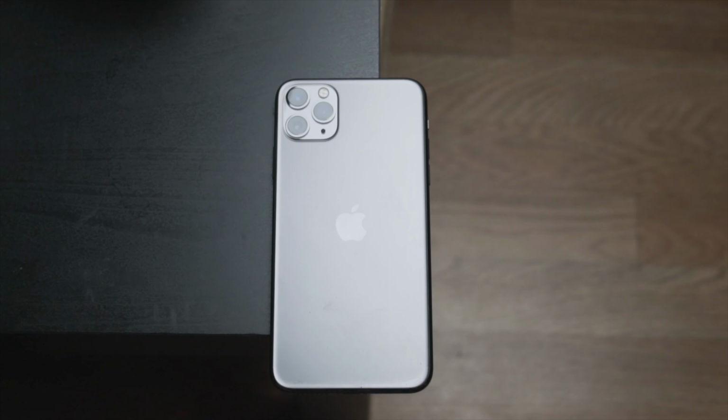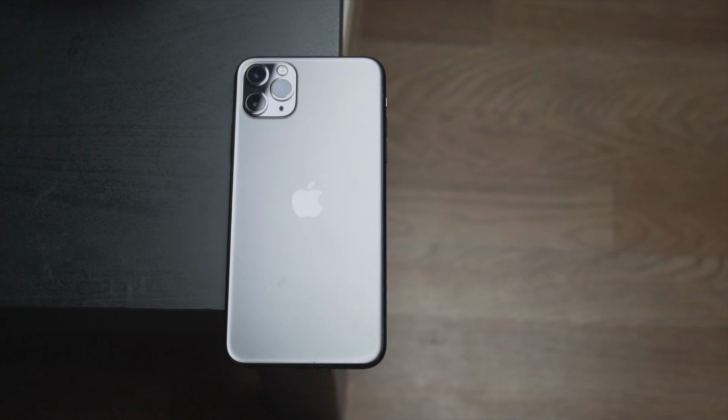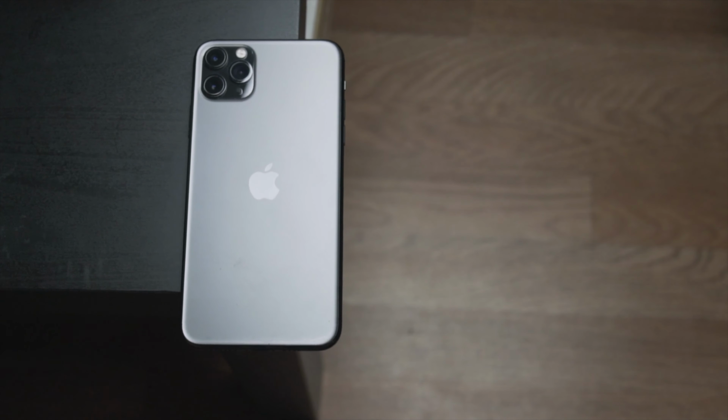So this is the iPhone 11 Pro Max. I've had it in my pocket over the last year and a half or so, ever since I purchased the phone, and I've gotten to learn the ins and outs of the phone. In this video, I want to go over the tech specs, its features, how it's held up over the years, and whether or not I'd still recommend it to somebody in 2021.